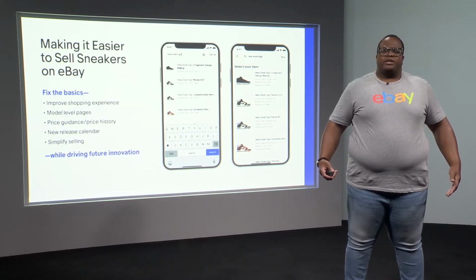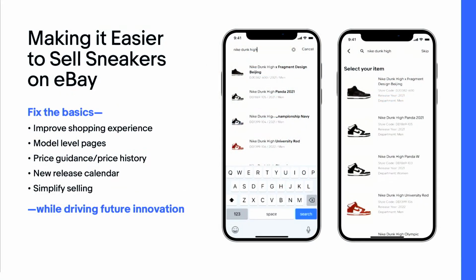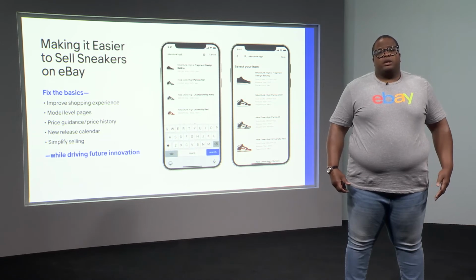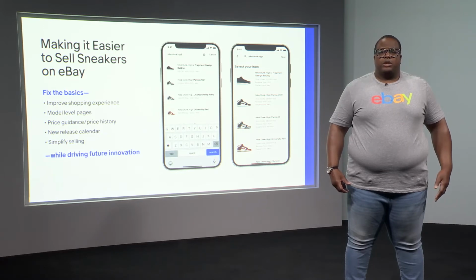So as we're making it easier to sell, what we wanted to do was start by fixing the basics. First, improving the shopping experience. We want to make sure that as buyers come to our site, it's easy for them to find the sneakers that they're looking for. We want to make sure that search is optimized, as well as images and listings, so that we can turn that visit into a converted sale. We do this through model level pages. We know that some buyers love shopping certain brands or models of shoes, so we make it easy for them to find those models and those brands.